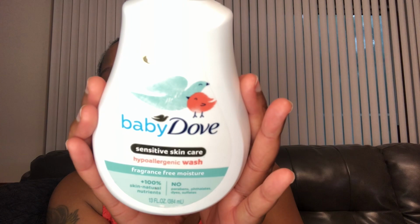This is the Baby Dove Sensitive Skincare Hypoallergenic Wash. This is the fragrance free moisture, that's a mouthful. I use this downstairs, but you can use it on your whole body. It looks like this, fragrance free, so it's safe. If it's safe on babies, it's probably safe on you. I know that doesn't go for everything, but most things, it works.